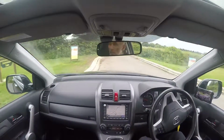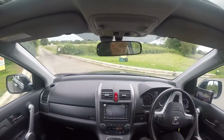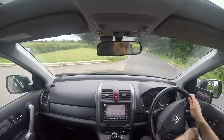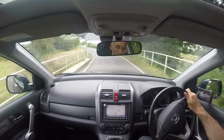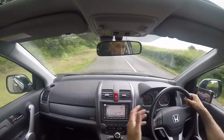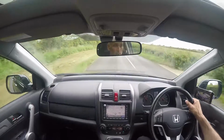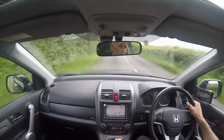The view you get is really nice out of these. You've got good visibility, and it gives you a really nice view of the road to be able to point the car down these little lanes. The whole dash kind of comes together really well. It's beautifully made. EX specification, so obviously you've got a big spec on these cars, with this lovely big dominating sat-nav system.